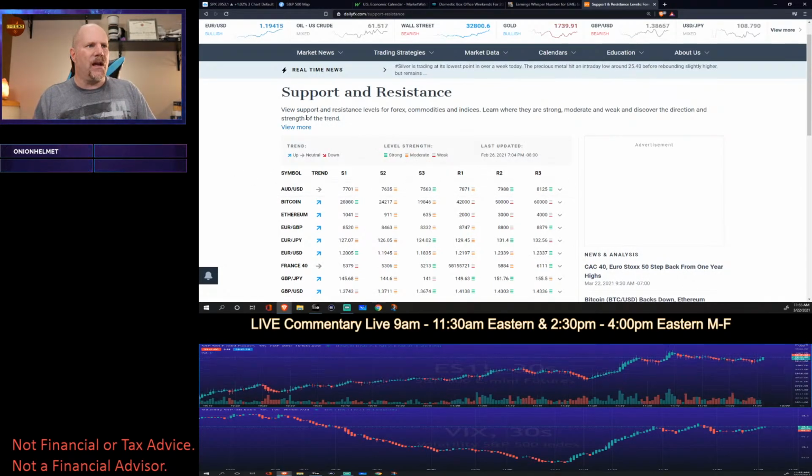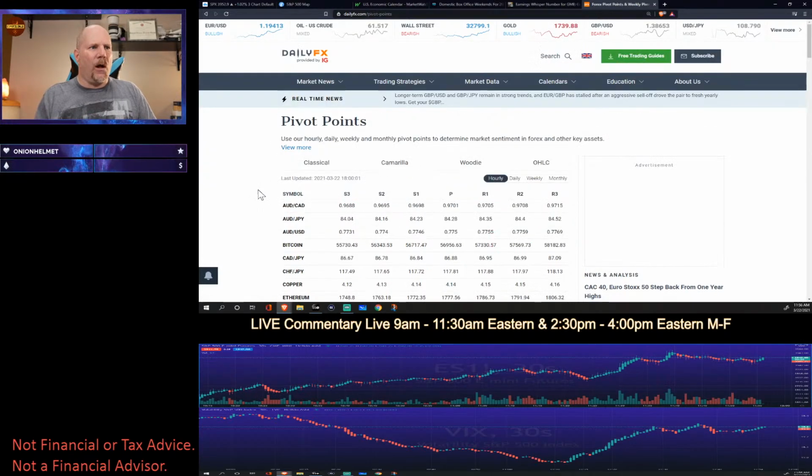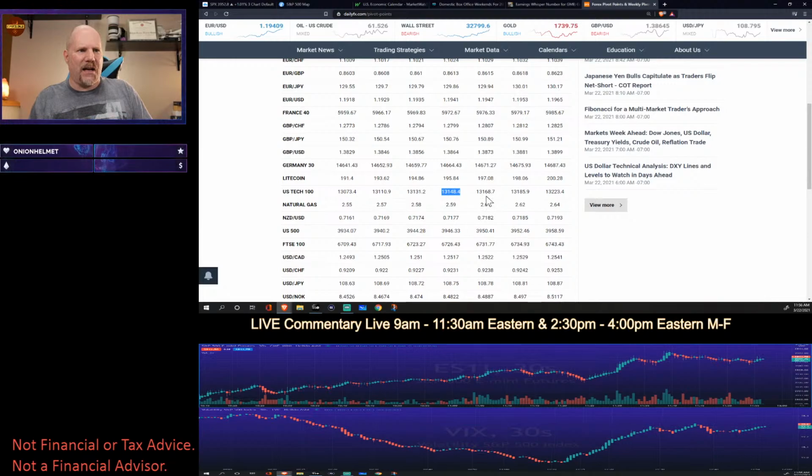Unfortunately, their levels, S1, S2, S3. Let's go into pivots, because pivots actually will show all the levels. So your middle column is going to be your pivot. You'll have your R1 through 3 on the right and your support over on the left. So you take something like US Tech 100, which is the NASDAQ, right? And it says the pivot point is at 13,148.4, and then your support levels are 13,130, 13,110, 13,073. Versus the high side, 13,168, 13,185, and 13,223.